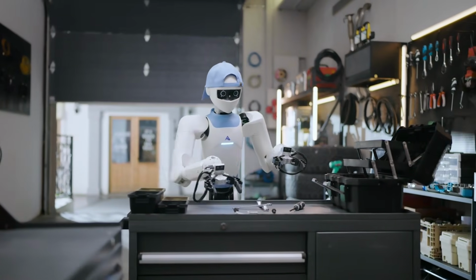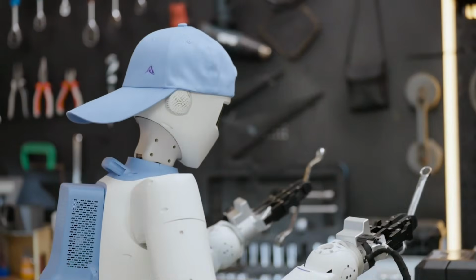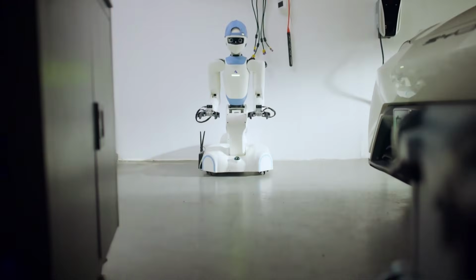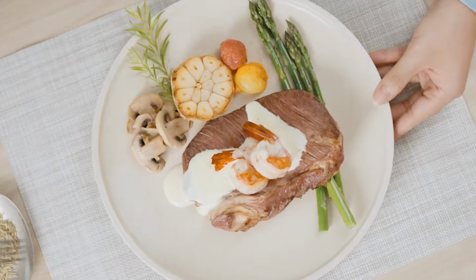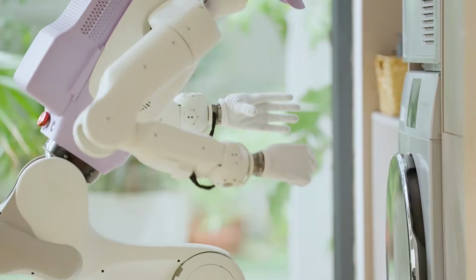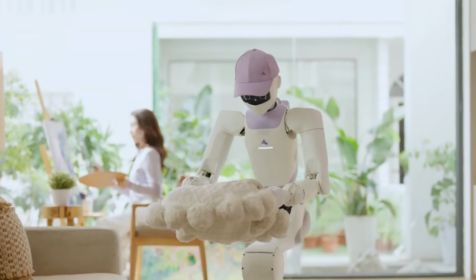Pretty wild, isn't it? What makes the T1 special isn't just its movement. It's how the hardware and AI were built together from day one, so it actually learns and adapts as it works. And here's the real game changer. It's priced way below most humanoid robots on the market. That means homes, small businesses, and labs could actually afford one. If robots like this take off, it won't just be in factories anymore, it'll be in your kitchen.